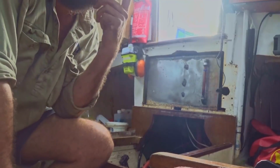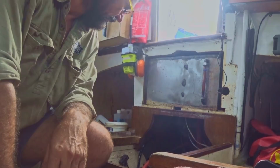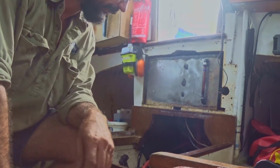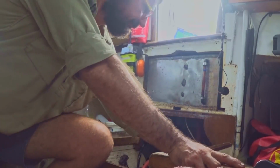What have we got? We've bled everything. We've got the new exhaust. We've got the new fuel pump, and now is the moment of truth. So let's check it out. Here's my alarms working correctly.